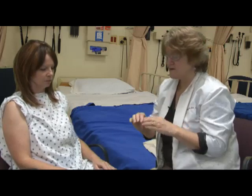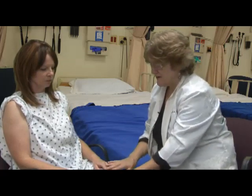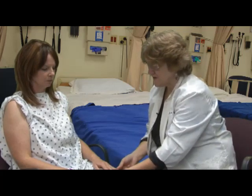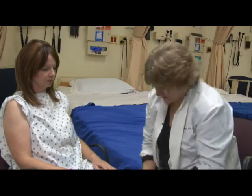So again, the nails adhere well. There were no pits or grooves. There was no clubbing involved. And I can also look at her toes.